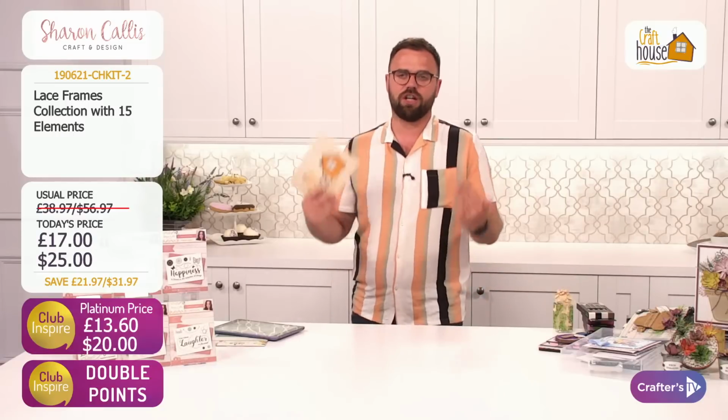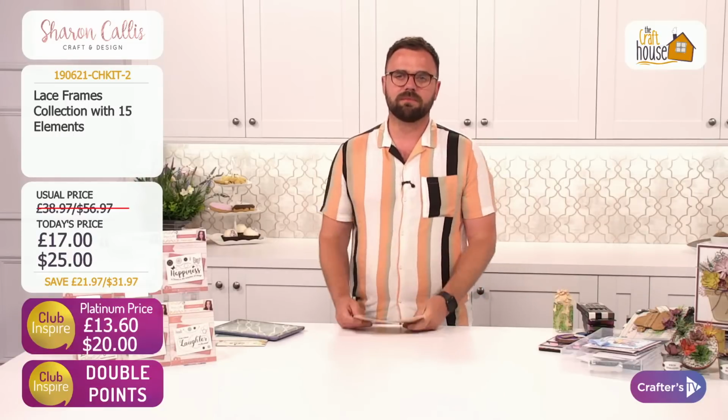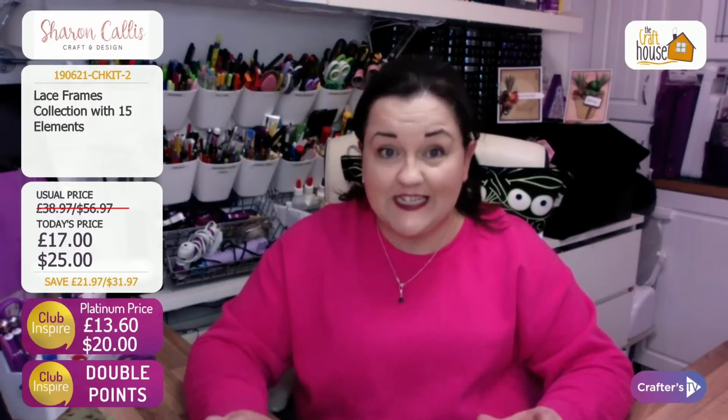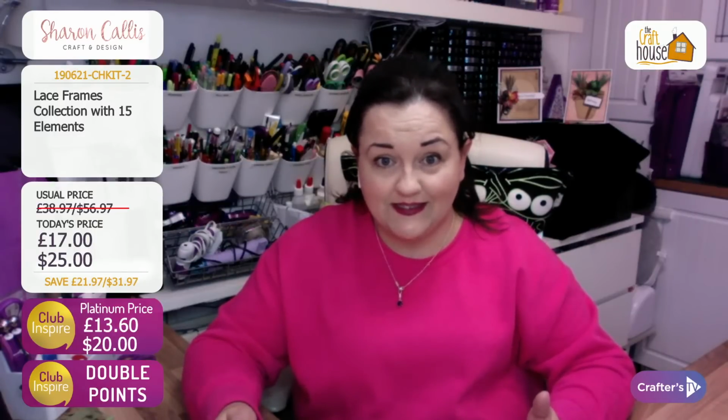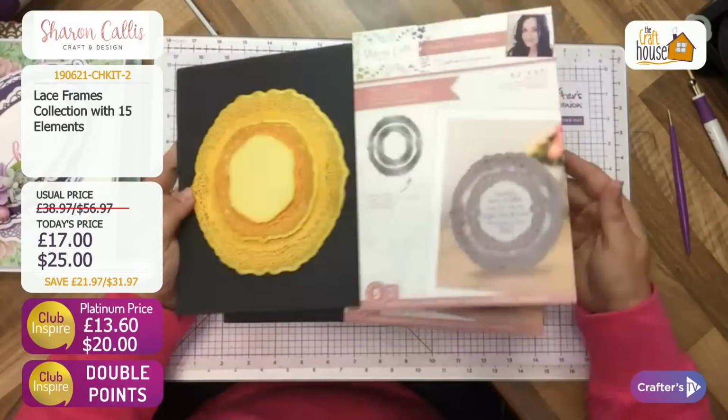They're very intricate, these ones, aren't they, Sharon? They are. And at that price, in the full collection, you're getting 15 dies, so each die is less than £1 or $1. It's an amazing price. Amazing. Well, in this set you've got bobbin lace, you have Venetian lace, and you have the Irish lace.